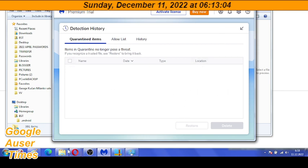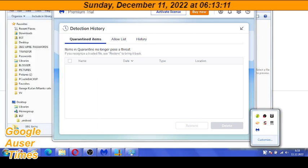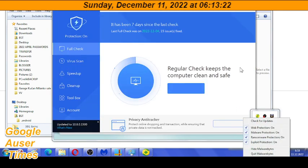That did nothing. That also did nothing. That's strange stuff. Now that's really strange stuff. What else can we come up with here? Too bad I cannot even see the... 15 issues fixed. Okay.